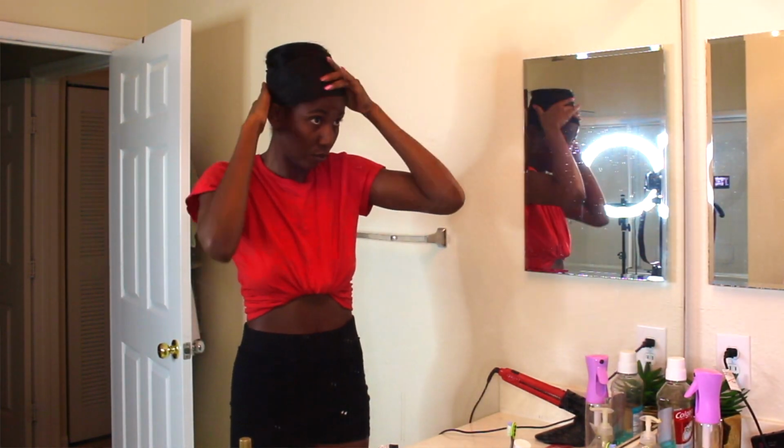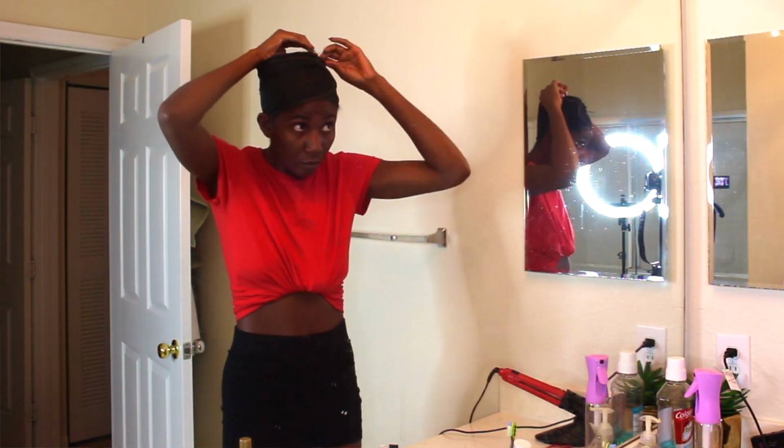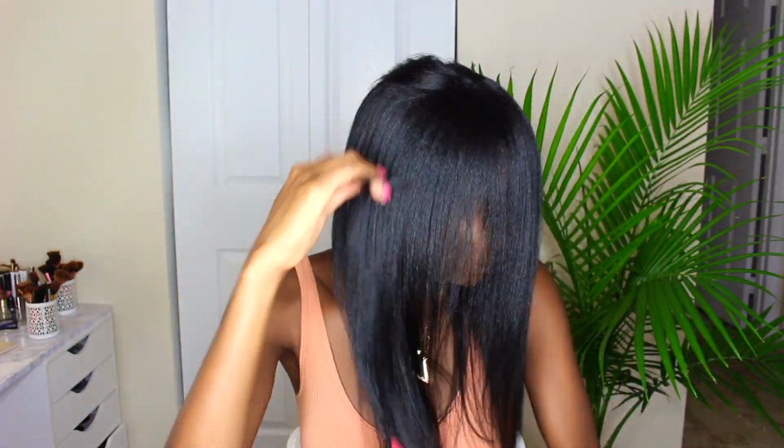And we know when you wrap your hair, that's what really sets your hair. That's what's going to give it that real flow. So I wrapped my hair up how I do it, and then I went to bed. And of course the next day, now that I'm ready for the big reveal, I went ahead and just took my hair down, and I am so happy with just how my hair is looking right now.